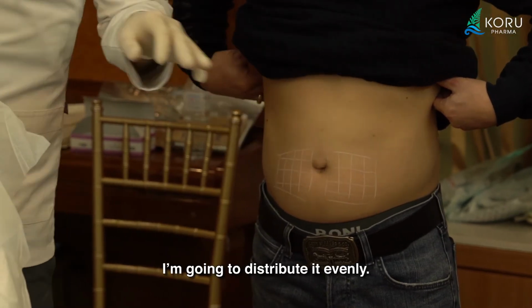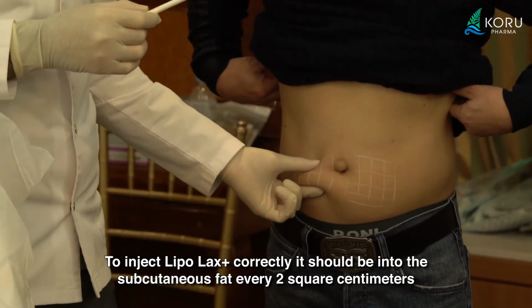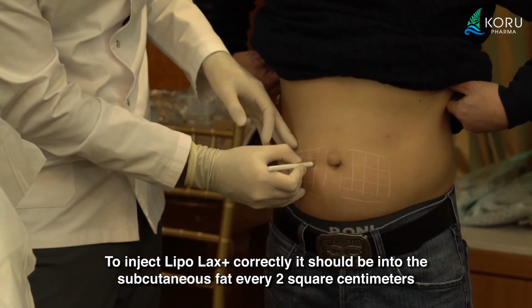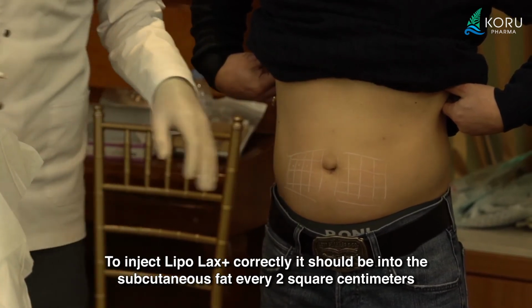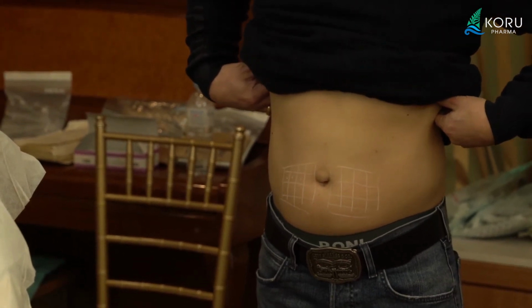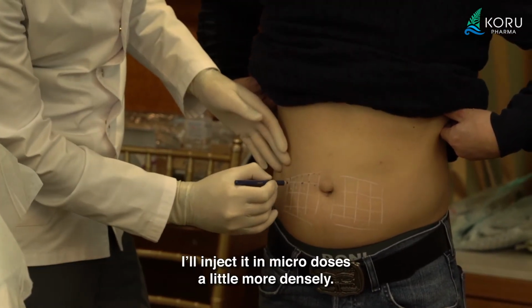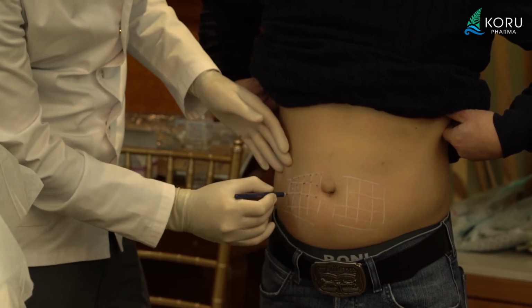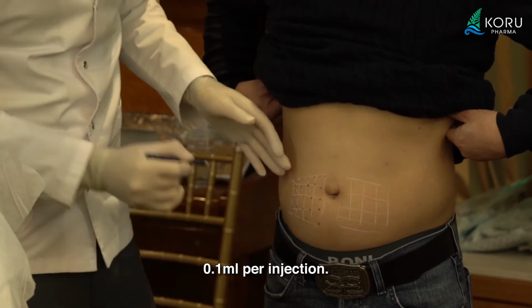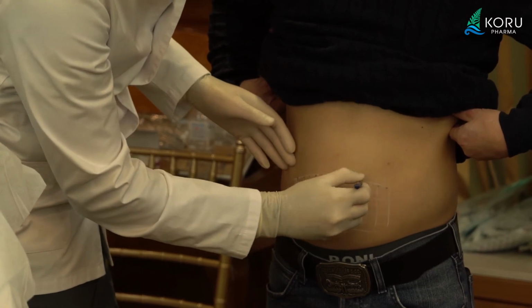I will distribute evenly. If I would be using Lipo Lax, and if there was a large volume of fat tissue, I would be injecting the product in each square centimeter. I will make micro doses more often. 0.1 for each perforation.